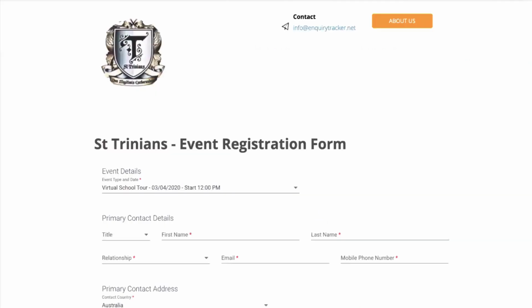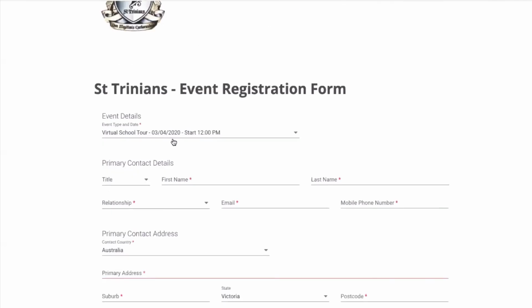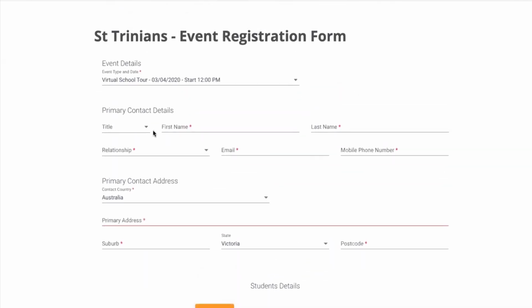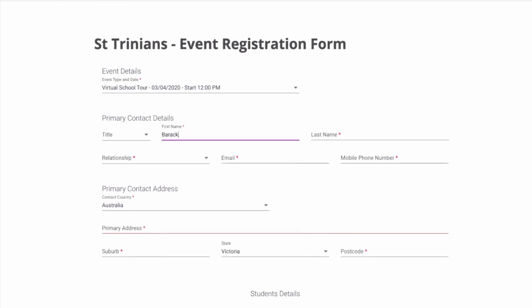So I'm going to go over to this website running out of our data centers in Sydney on Google's cloud infrastructure in Sydney, Australia. But this site is in the US, and you can see there's the virtual tour. I'm going to fill in this information, and Greg is going to talk you through it. I'm going to use Barack Obama as the example, Greg.